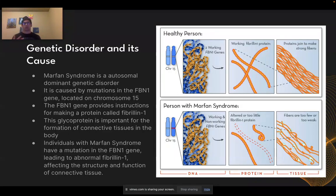Down here, a person that is affected with Marfan syndrome, you can see the affected gene on that chromosome. Now it has a mix of working and non-working fibrillin-1 genes. From there, the altered genes will produce altered or not enough fibrillin-1 protein. The altered or lack thereof fibrillin-1 protein will then form a very weak sheet of proteins. That connective tissue will also be very weak, and then those characteristics of the disease will be displayed.